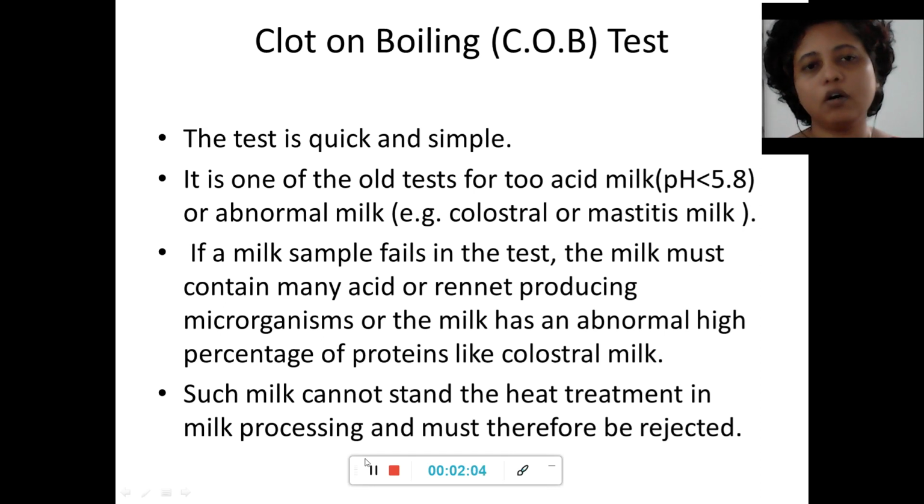You should understand one thing: every milk that we get, we do a pasteurizing procedure, which is carried out for the milk before it is marketed. So if there is a high protein content or a high acid content, what happens? Such milk will not be able to withstand the heat treatment, and the coagulation of the proteins will happen. So that batch of milk might be rejected.